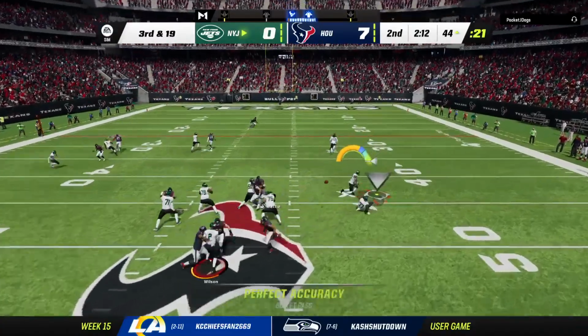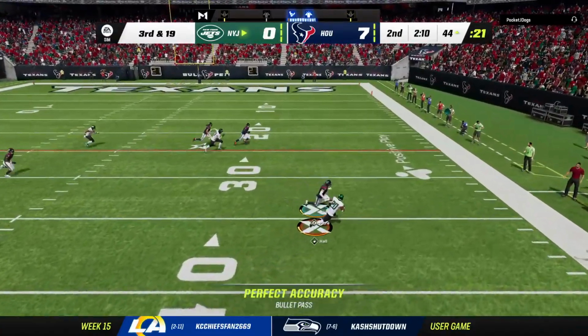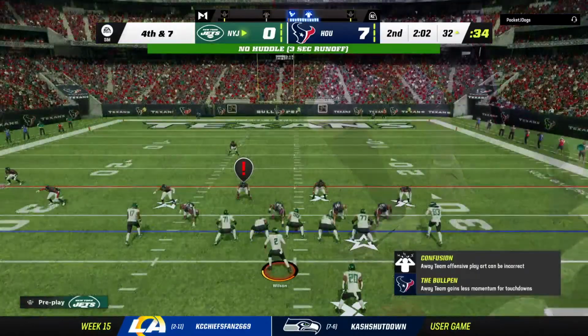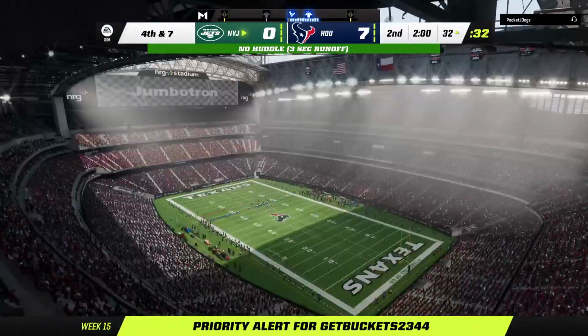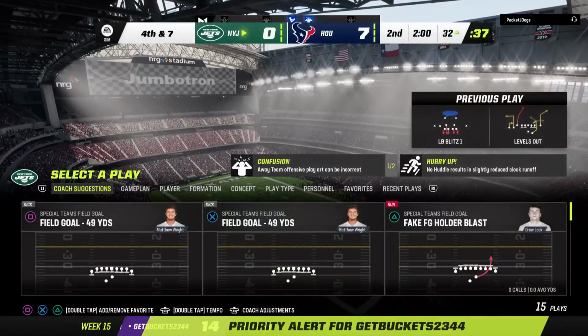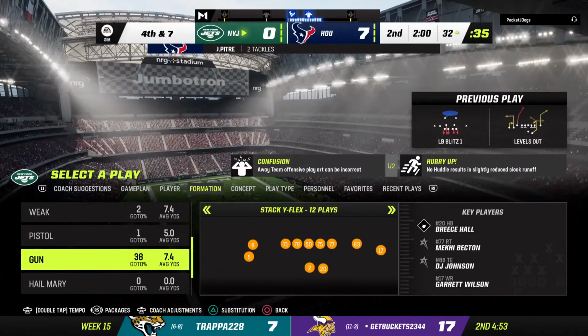To throw is Wilson. And check down, complete to Hall. And this play is going to be stopped in its tracks at the 32, and obviously well short of the first down. They get 12 yards back, but it still leads to a 4th and long.